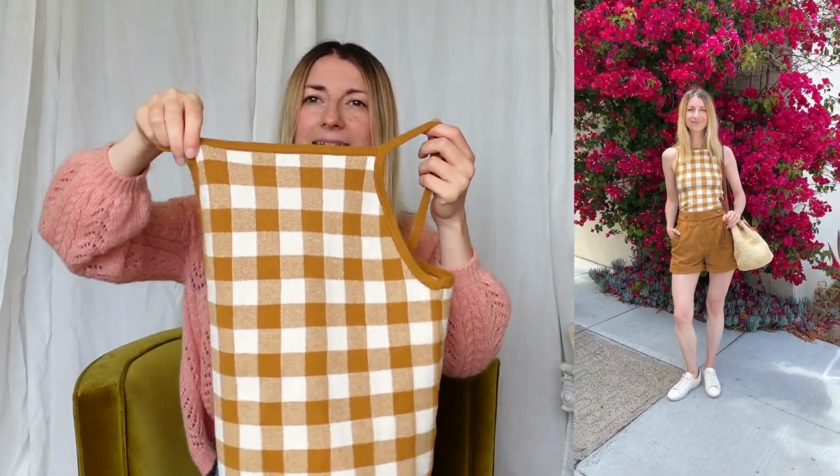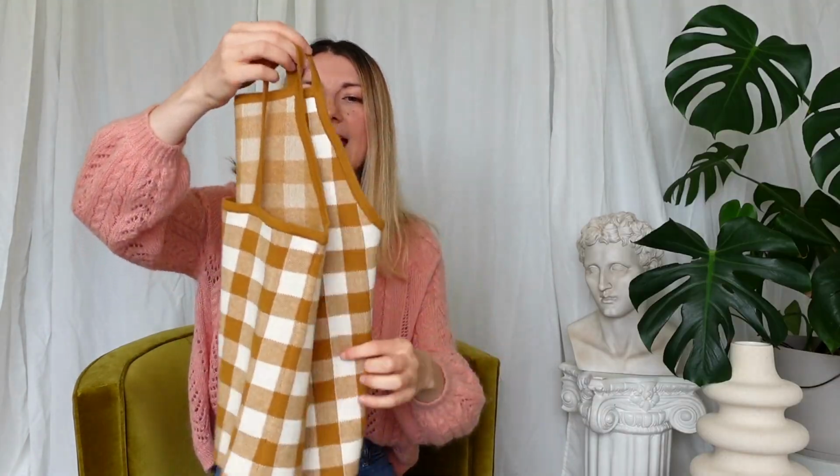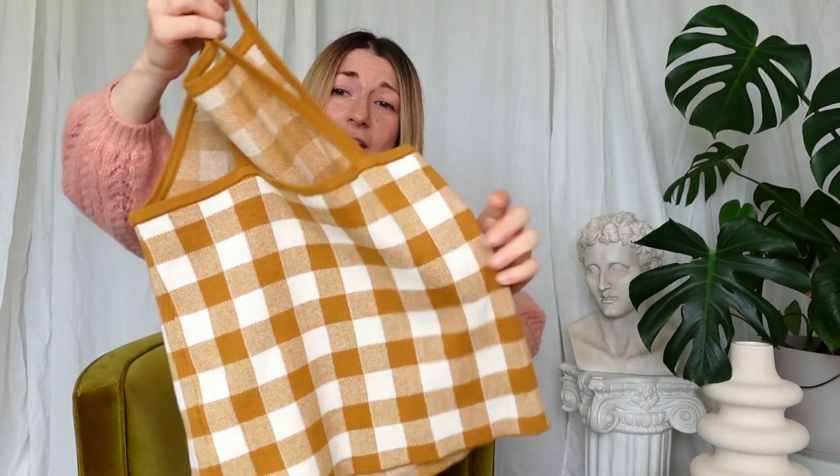I think it has a lot of character. It's very versatile and a really stretchy, comfortable, great piece to add to your closet.